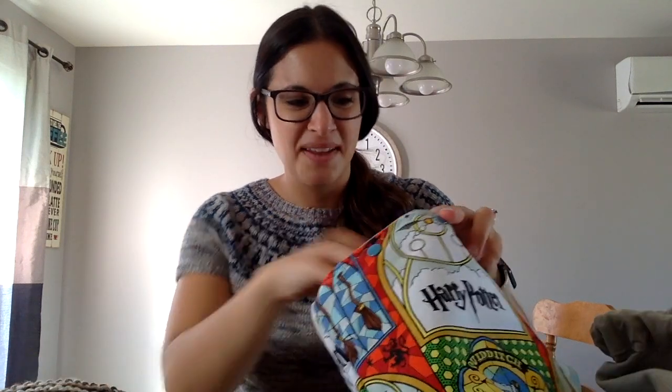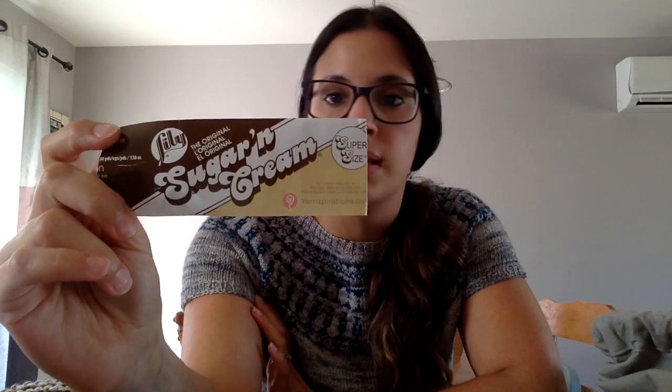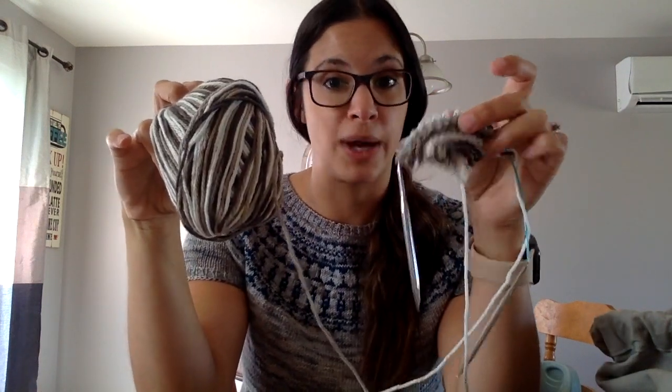All of that's done. Now I'm going to continue on dishcloths. I have about four balls of the Sugar and Cream that my mom got me when she went to the US. This one is chocolate ombre. I just started this last night once I cast off my sweater.